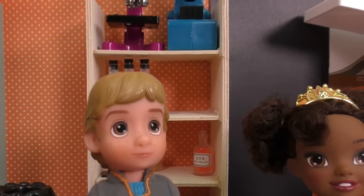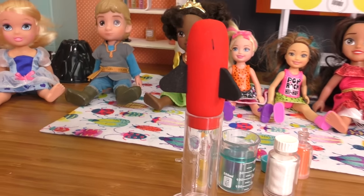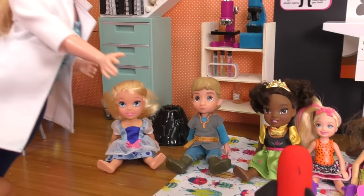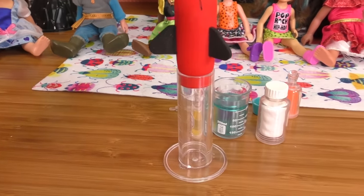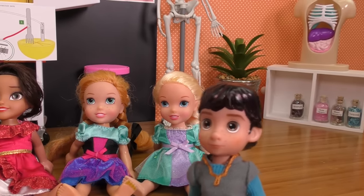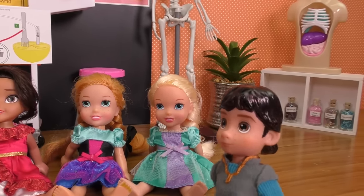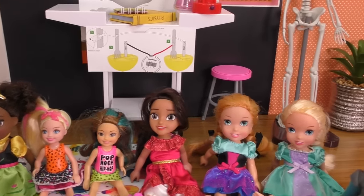Yes, I can't wait to see. So for this experiment, the rocket will shoot up into the air. Wow, I can't wait. So first we need to put some vinegar inside and then some baking soda. Yeah, right. I don't believe it. Just some baking soda and some vinegar and it's gonna go up. Well, you will see. It won't go like a real one, but it will still go up.